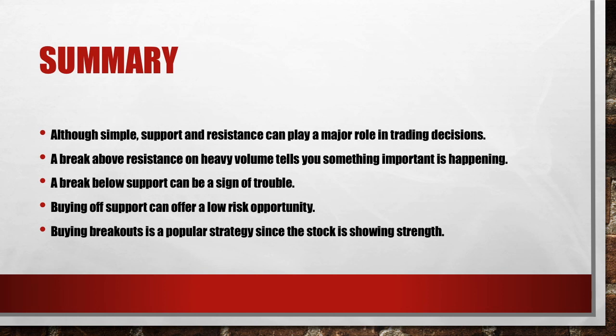Buying breakouts is a popular strategy since the stock is showing strength, right? So we talked about this. If a stock could not clear 100 and then it clears 100 on volume, it tells you an important clue that people are bullish on the stock and something important is happening.